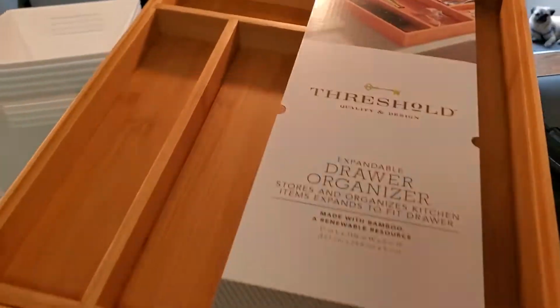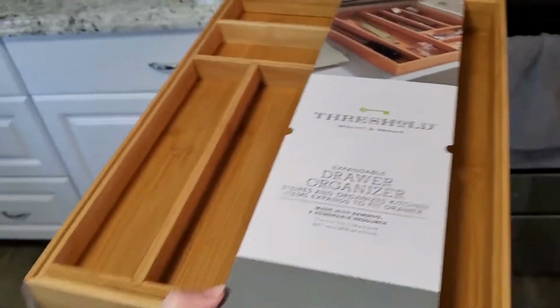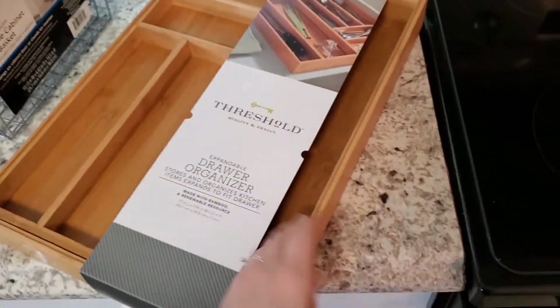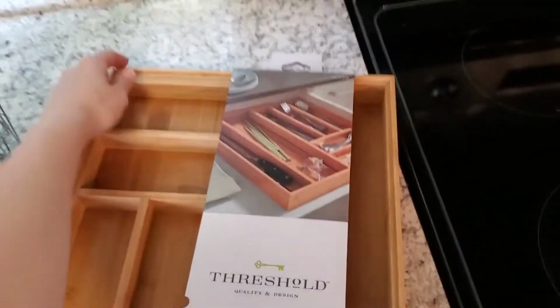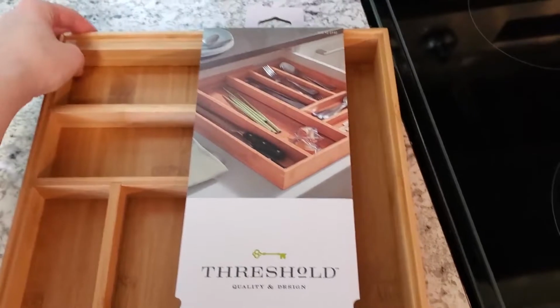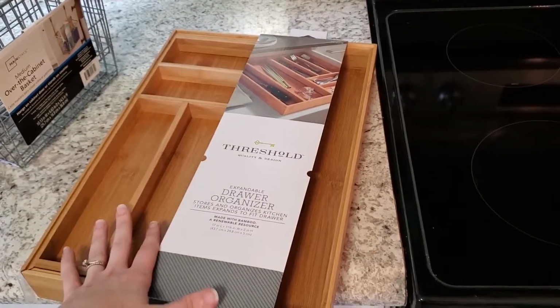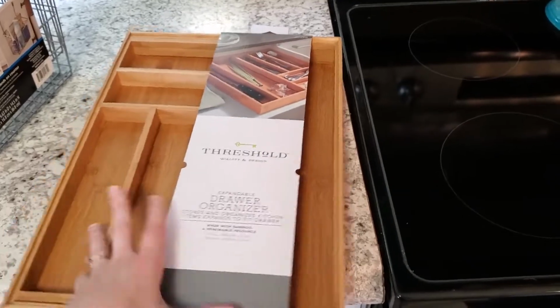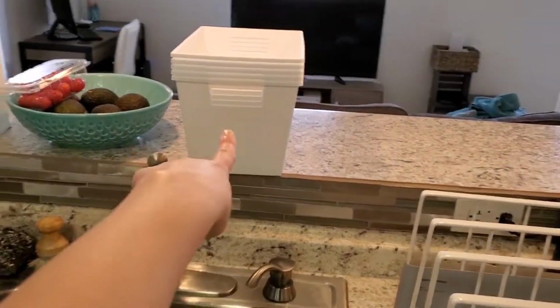Now, this was quite expensive. This was like $22, but it does open up. I think it's taped right now, but it actually pulls apart a little bit. I can't do it with one hand, but it pulls out a little further, so that I have more space to put said items. So I'm super excited for that to go in that drawer. Like I said, those were only $1 at the dollar store.